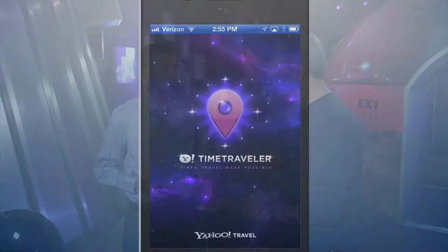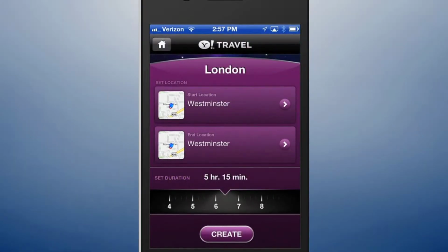So Time Traveler is an iPhone app that creates custom itineraries for mobile users based on where they are and how much time they have to explore a city.